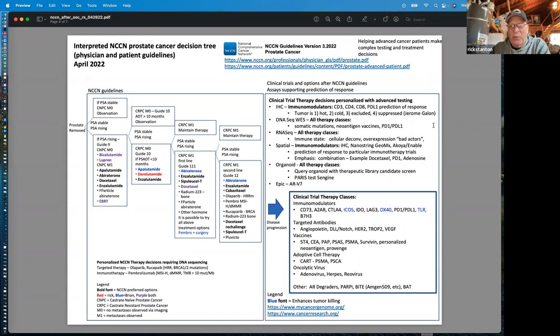In clinical trial therapy, there are classes of drugs that are being matured. Some of the most hopeful are immunomodulators. Some of this information was obtained from cancerresearch.org and, you know, just common sense that I've been investigating.